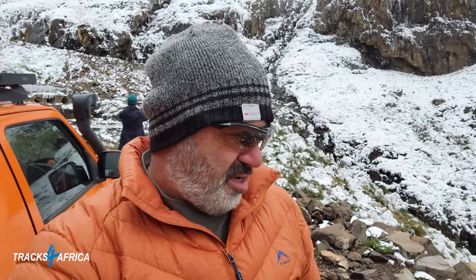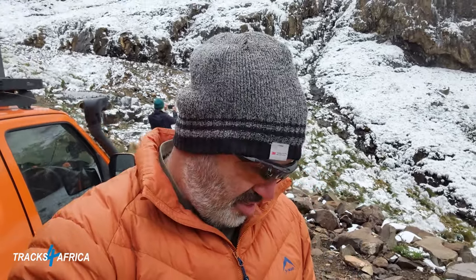We're very close to the top of Sani Pass now. These are sort of the last five or six really twisted corners, and the road condition is still okay. We are in low range, switching between low two and low one, and the road is not icy at all. There's a lot of snow around, but there have been quite a few breaks in sunshine today, so the snow has melted quite a lot, but it's still absolutely stunning.